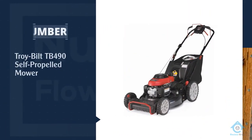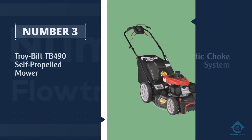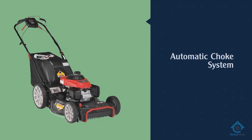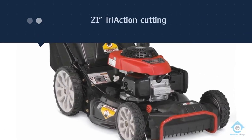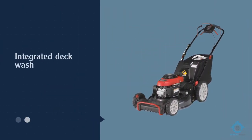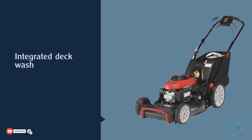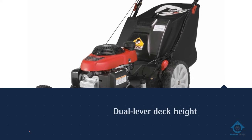Number 3. Troy-Bilt TB490XP Lawnmower. Equipped with a powerful 190cc Honda GCV series engine with automatic choke system and variable self-propelled four-wheel drive, a 21-inch tri-action cutting system with integrated deck wash, dual lever deck height adjustment, and an adjustable 3-position ergo handle with a comfortable grip, 8-inch front and 11-inch rear tread wheels built for all terrain types.